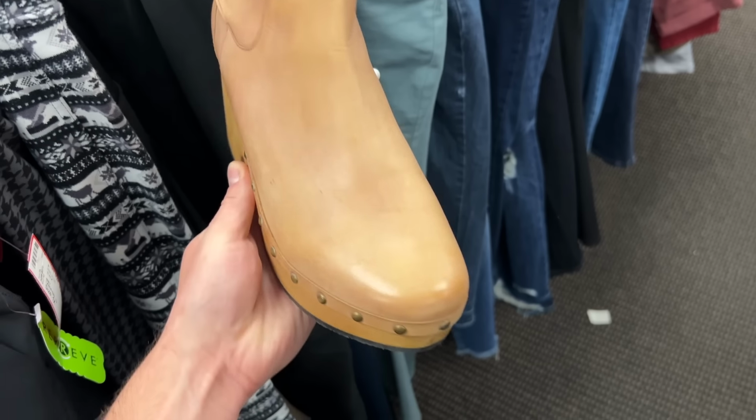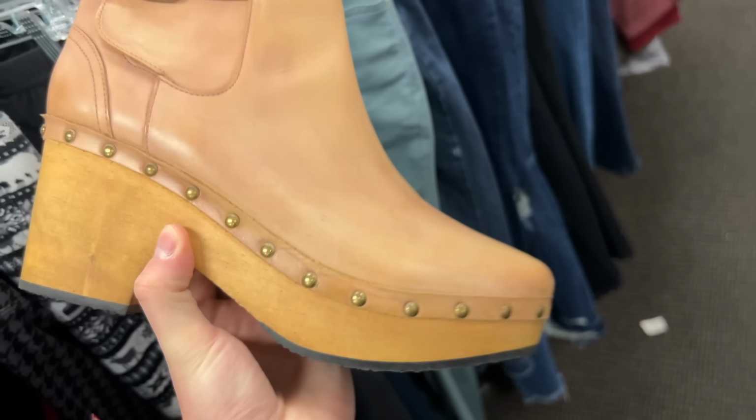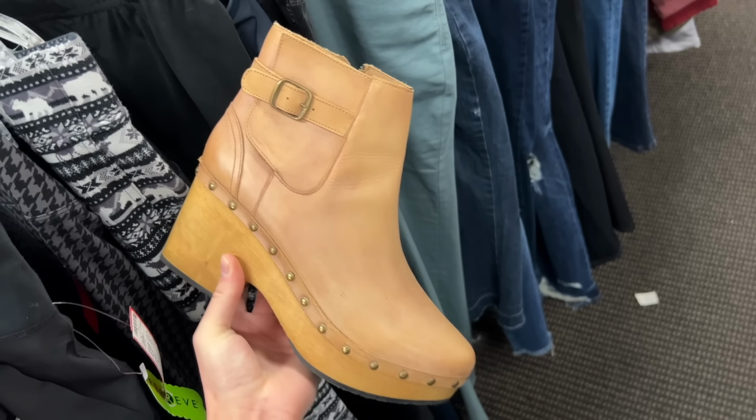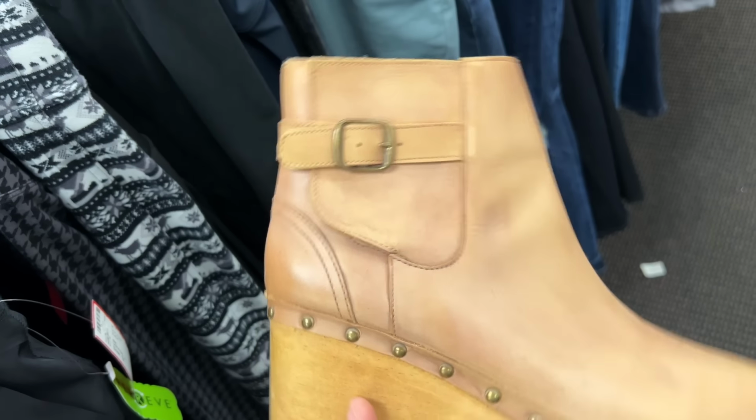These, I kind of regret not picking them up. They were super cute. They are Free People. They were, I believe, $39 before the discount. $49, okay, so then that's why I didn't buy them. Tell me if you would have bought these. They would have been like 30 something dollars. Comps were right around 100. I just felt like I was spending a lot of money this day, so I didn't end up getting them.